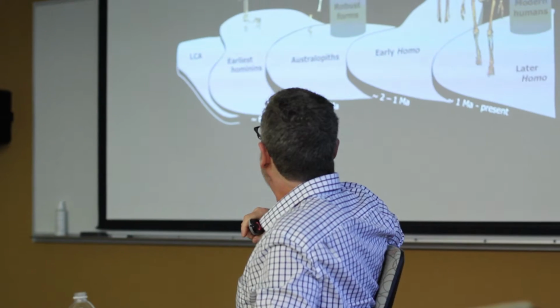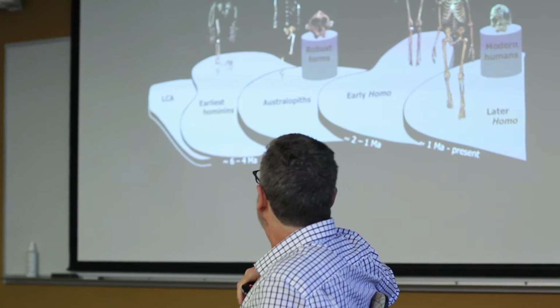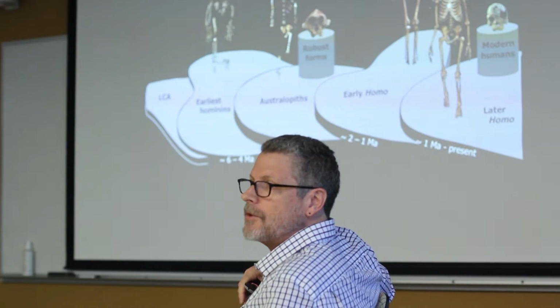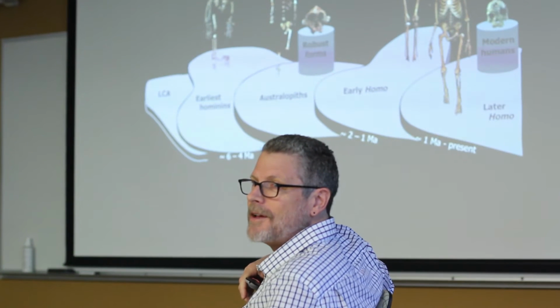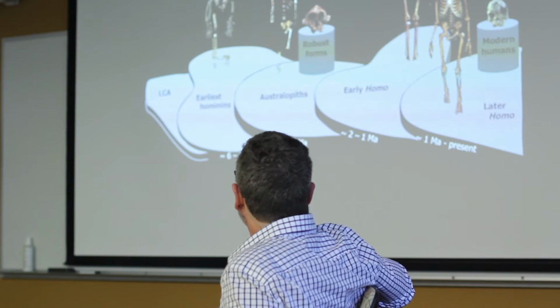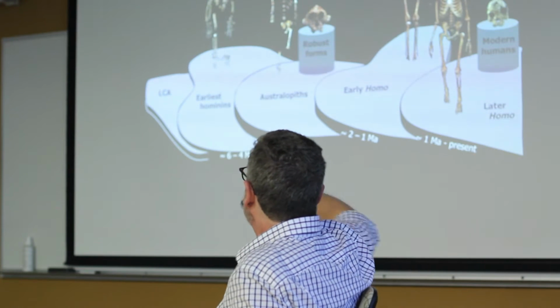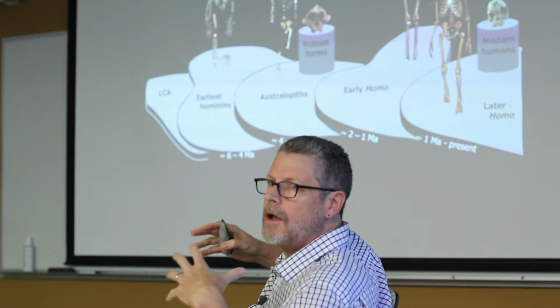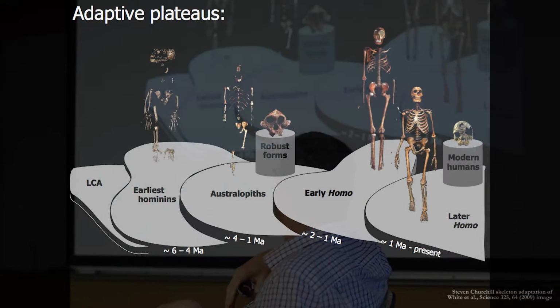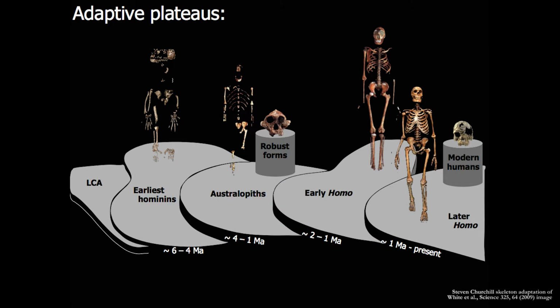You can sort of think about human evolution in terms of adaptive plateaus. And there's kind of a period, I hate to use the term ape man because it sounds sort of Victorian, or like old school thinking about human evolution. But the Australopiths are really that ape man adaptive phase in human evolution. And there are a bunch of species that we know that range in age from about 4 million up to about 2 million years ago.